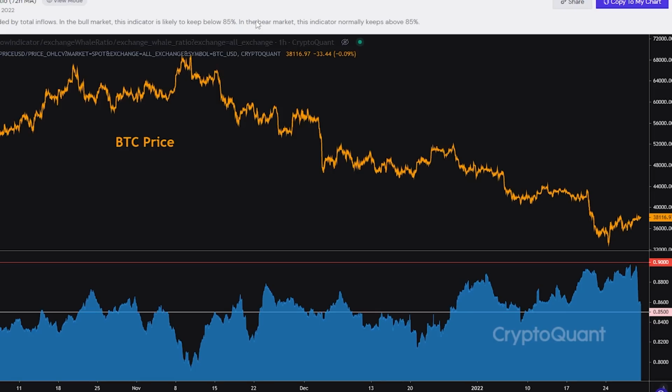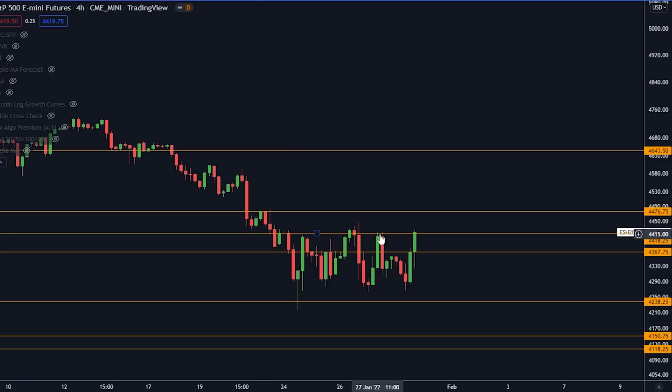And as we know, the Bitcoin whales have been transferring a lot of Bitcoin to the exchanges right now. And they are most likely going to try to pull something, I believe, tonight or tomorrow. And I will explain why I believe that. Well, let's jump over to the traditional markets first.